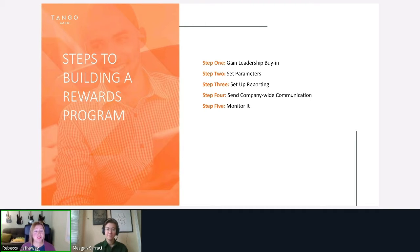Once your leadership has decided that this is something that they're interested in, that this is going to work for you, start talking about parameters. What are the rules around this eventual policy? What's it going to look like? Think about the why. There's different reasons where you can have these kinds of programs, and we'll actually talk about that on the next slide and give some examples. But why do you want to do this?